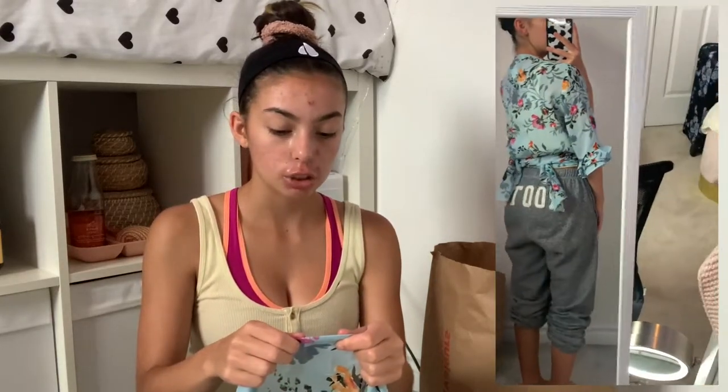The price of this was $4.99, and it was Streetwear Society. I don't know if that's a good brand. I've never heard of that personally, but hey, $4.99.